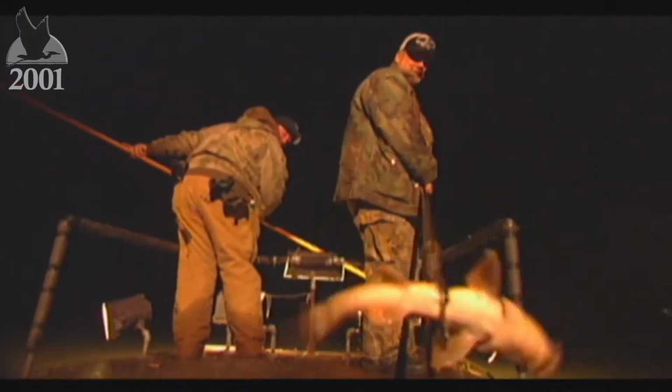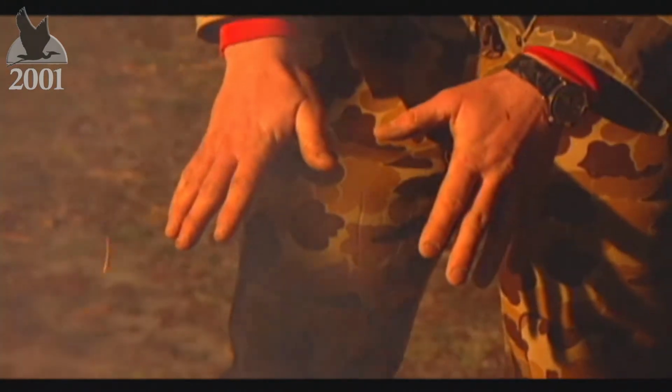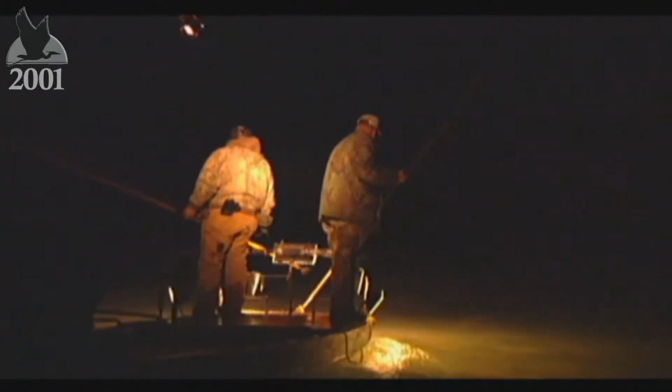Another hog sucker. It's not the freezing nights and falling in the river and cleaning these fish when your hands are so cold that you can barely move them. It's the quality time with the friends and the family that make it so special, I guess. Oh, man, it's cold, but it's fun.